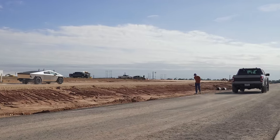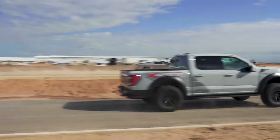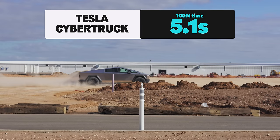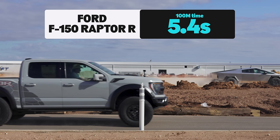So then what exactly happened? Over the standing 100 metre race, the Tesla won. It crossed the line in 5.1 seconds. The Ford took 5.4 seconds.